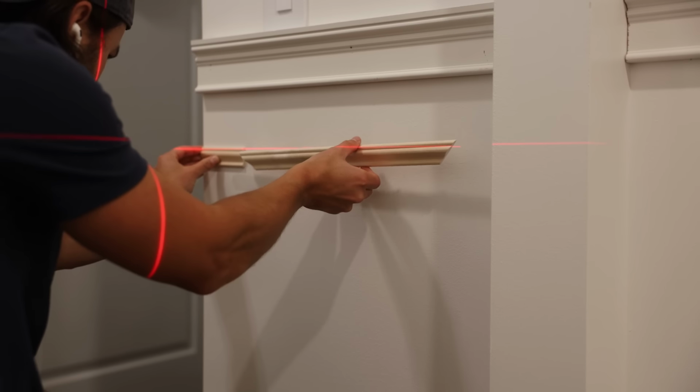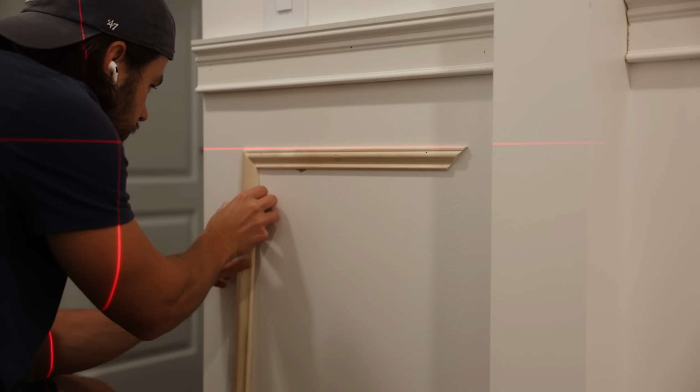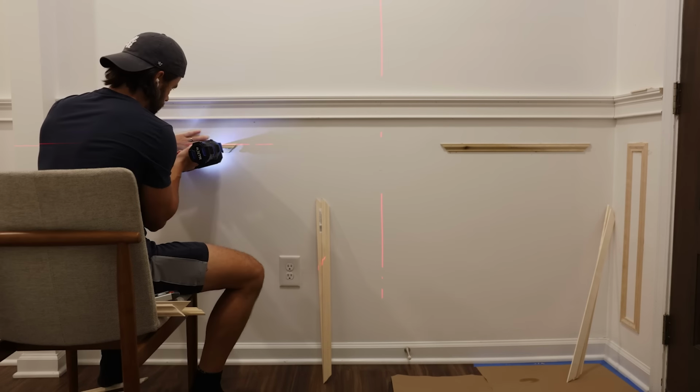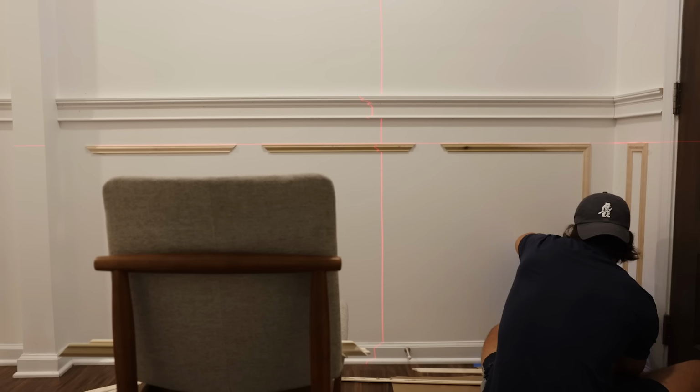Then for the picture frame molding, we followed essentially the same process. Really the only difference was because we knew we wanted them all to be 4 inches apart, we just cut a couple of 4-inch spacers to size to help more quickly and easily line up where each trim piece needed to go.